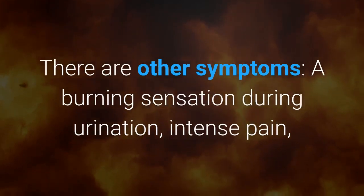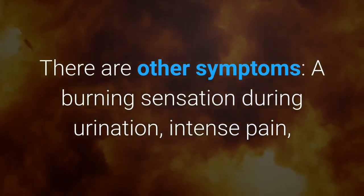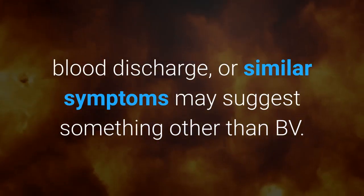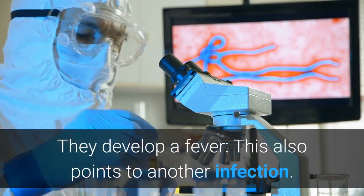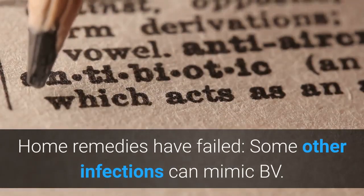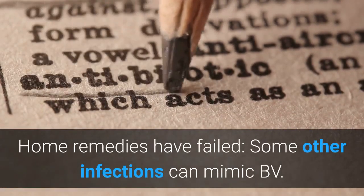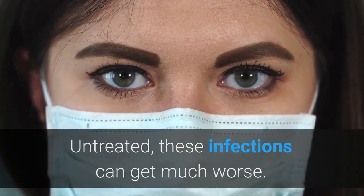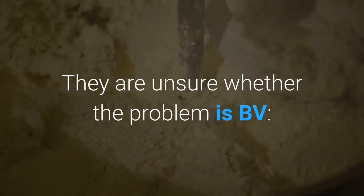They should also see a doctor if they have other symptoms: a burning sensation during urination, intense pain, blood discharge, or similar symptoms may suggest something other than BV. They develop a fever. This also points to another infection. They experience intense burning or itching. Home remedies have failed. Some other infections can mimic BV. Untreated, these infections can get much worse. They are unsure whether the problem is BV.